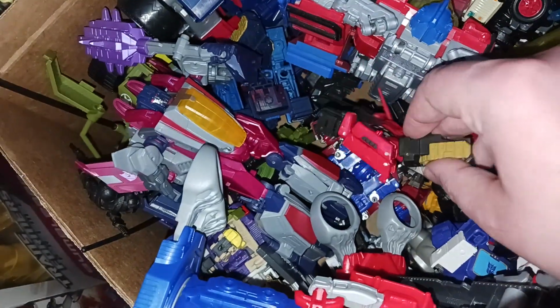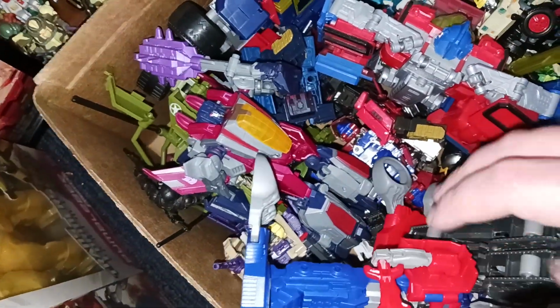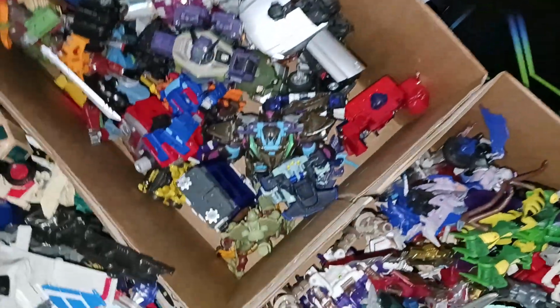It's this little guy. Yeah, the Rumble and Frenzy. Because I have the new core classes on the shelf now instead of them. Alright. So then, let's move over to this far box. This is the new one I just made. This one's a lot easier to digest.